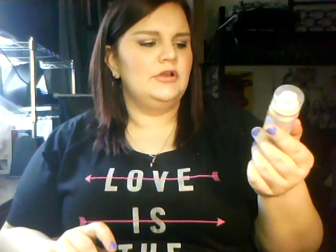I just lift up pieces and apply it, and then rub it in just like you would any dry shampoo. But I think this is really nice. And usually I'm not a huge fan of dry shampoo, so this was surprising to me.